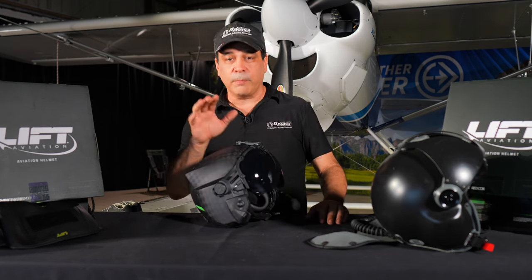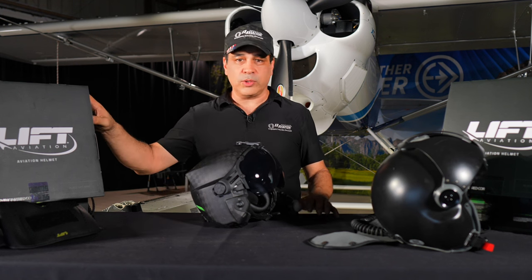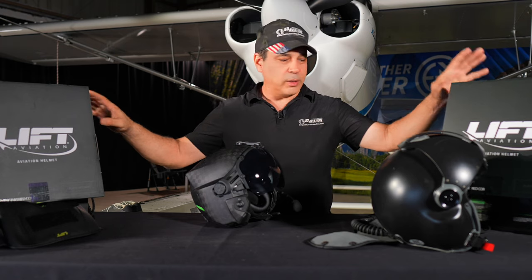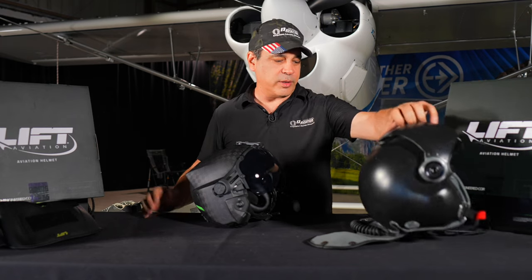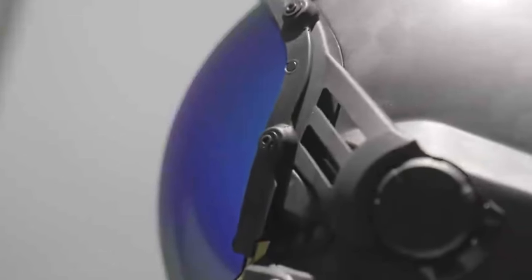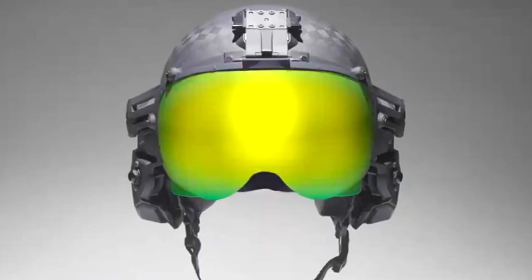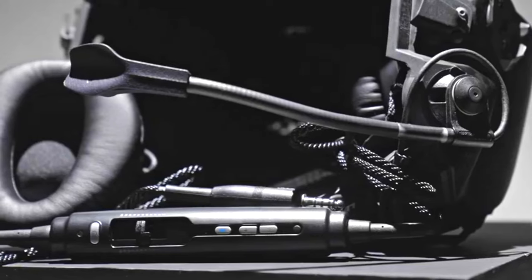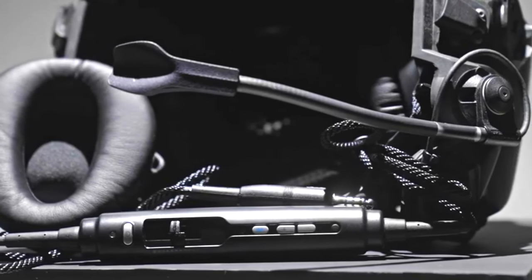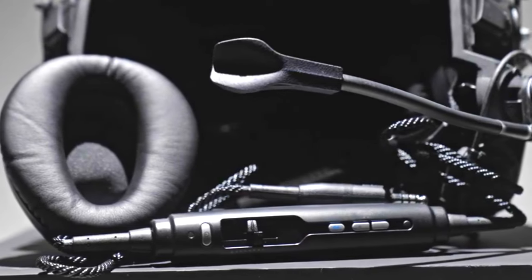I will tell you, when you go to buy this helmet, take the time to size it right. The 1.1 is pretty general, the standard. In the 2.1, there are two versions. You can just buy the general helmet, where you get small, medium, large, extra large, so not a whole lot of options and not a lot of customization. This one is fully customized.